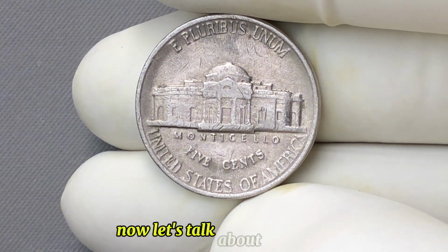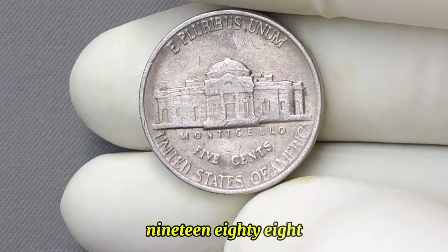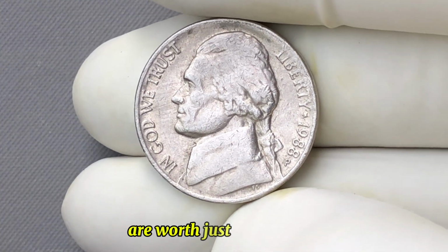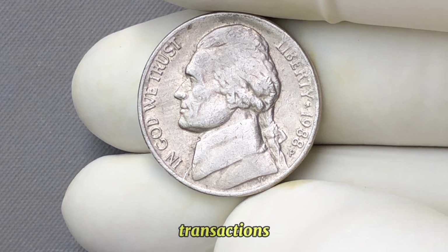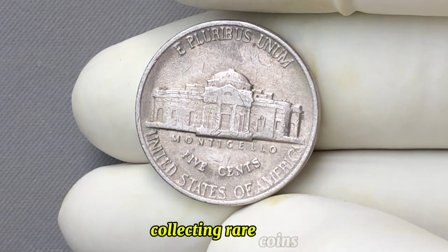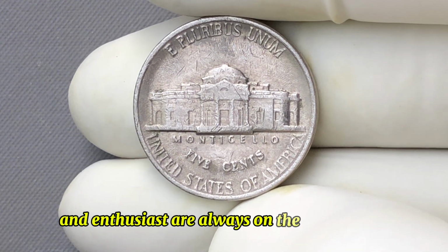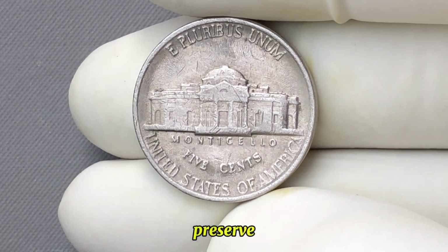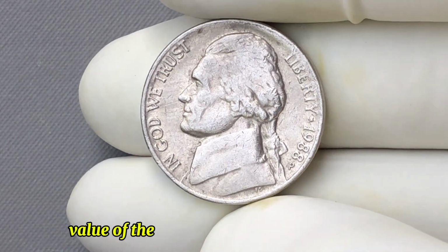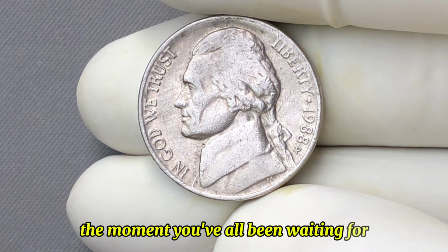Now, let's talk about the value. You might be wondering how much your 1988 nickel could be worth. While most of these coins are worth just 5 cents in everyday transactions, the right specimen can yield a remarkable return. Collecting rare coins has become increasingly popular, and enthusiasts are always on the lookout for coins that have been well preserved or exhibit rare features. This is where the true value of the 1988 nickel lies, and now, the moment you've all been waiting for.